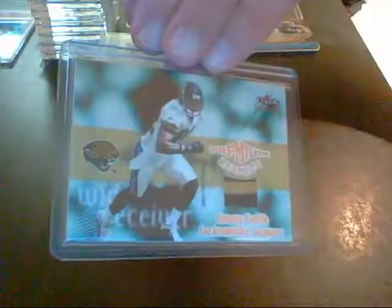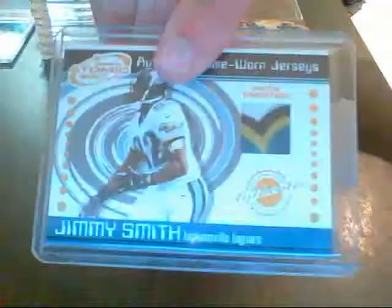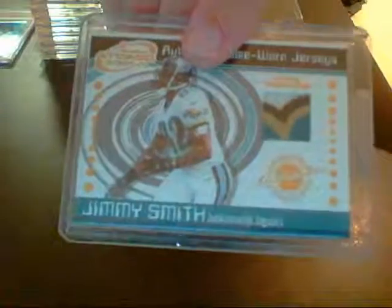This is a Jimmy Smith patch out of 80. A nice one. Then another Jimmy Smith patch. This is really cool. White, black, gold, and teal. It's a nice patch. This is kind of a cool card. It's Jimmy Smith. It's a jersey and then a piece of the Pro Bowl ticket.